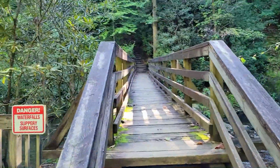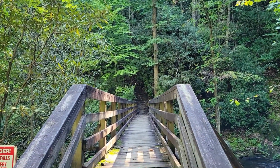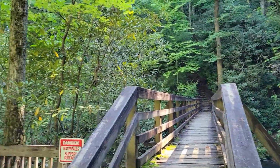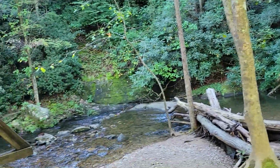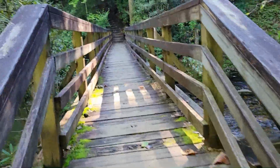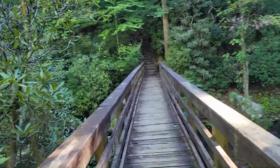Starting to head up, up, up, up, and up. That's what my guess is. So we're going to head all the way to the top of this thing. We're going to try. We both seem to be in pretty good shape. So that's where we're heading. The time currently is 10:30.